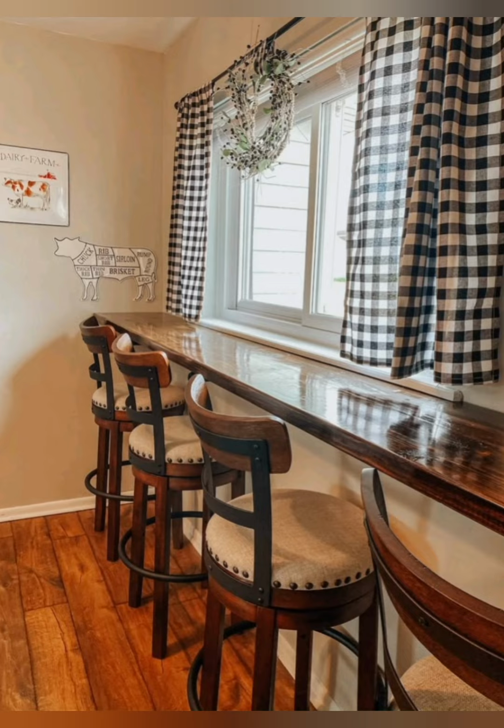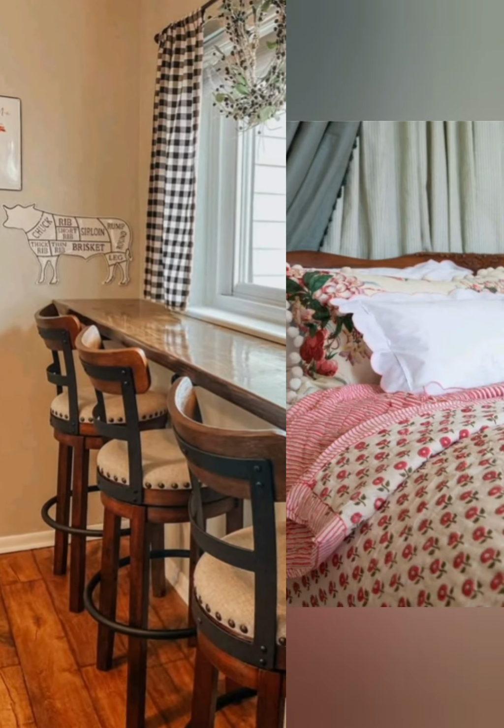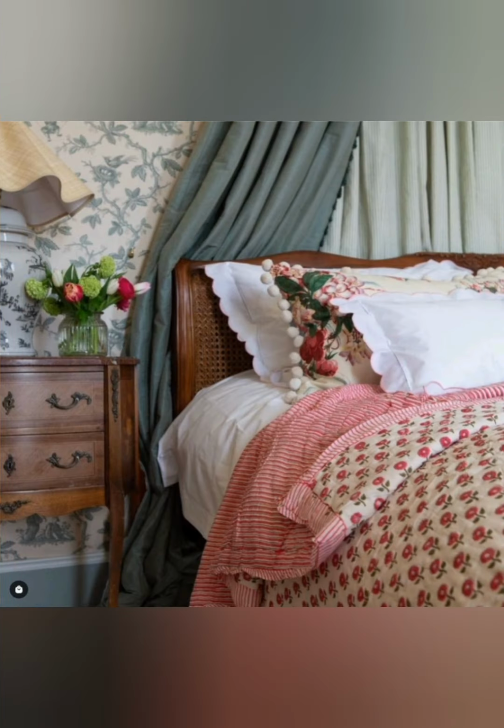Typical rooms in cottage style. First, living room. Use slip-covered sofas, overstuffed with cushions, a mix of armchairs in different fabrics. A coffee table layered with books, candles, and flowers.